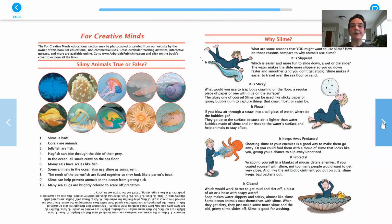Here is some stuff that you can use to learn more about the slime and the creatures that have it.